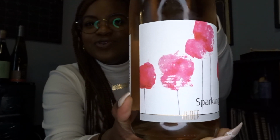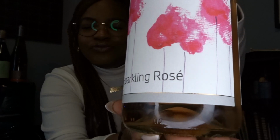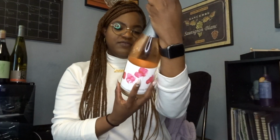So today, I'm going to be trying Sparkling Rosé. Front of the bottle, you got these really pretty looking tree flower things, kind of reminds me of the Lorax truffula trees, and Huber Sparkling Rosé. And on the back of the bottle, Huber Sparkling Rosé.